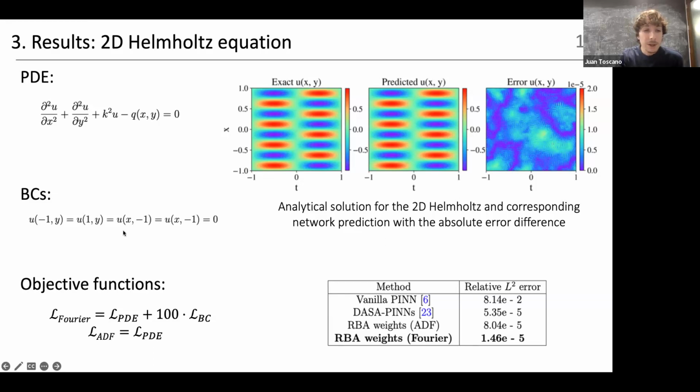But for this case, we used two different objective functions. So we have two different cases, basically. In the first case, to follow the literature of DASA PINNs and be able to compare directly with them, we use the same objective function where we deploy the periodic exact boundary imposition with the Fourier embeddings again, and the additional loss term of the boundary condition with the same multiplier 100 that we discussed. And because of the sinusoidal nature of the analytical solution, we decided to deploy the approximate distance functions here and reduce the loss terms to only the residual term.